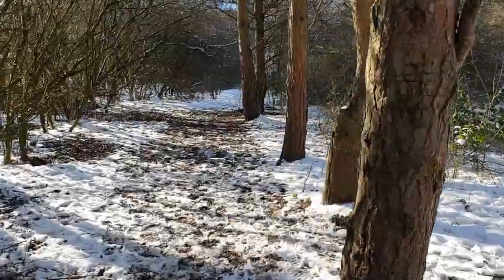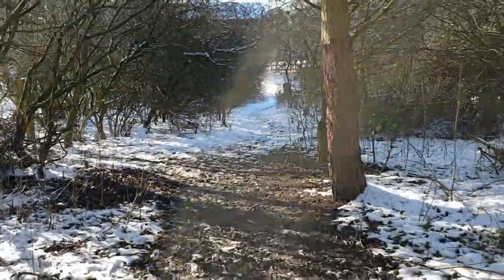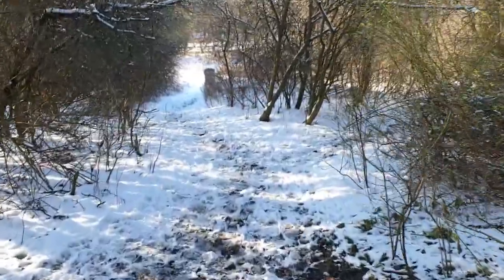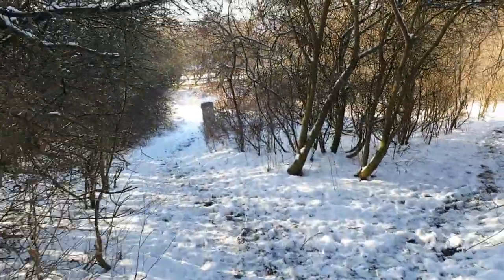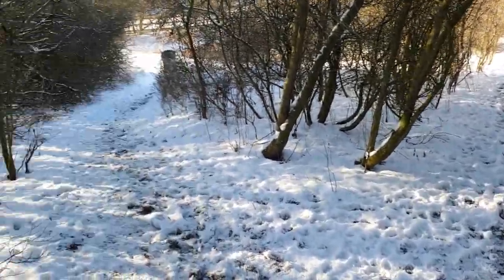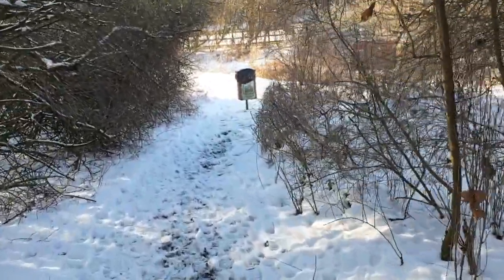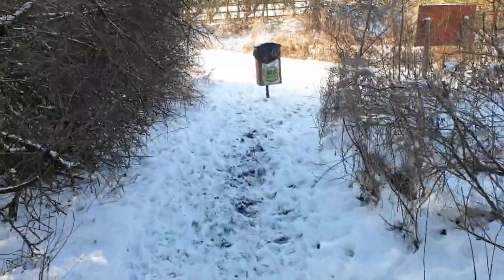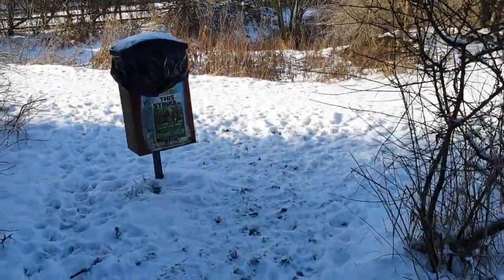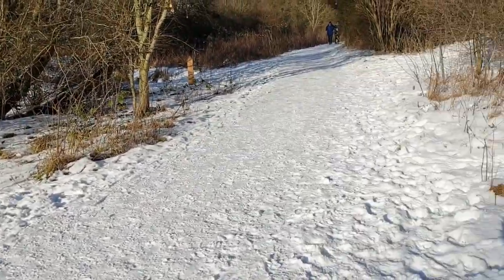Getting close to the road now, I can hear it. So, path goes that way, back onto the path that we walked around the back of the pond, and this one goes down to the road. And back onto the path where we started.